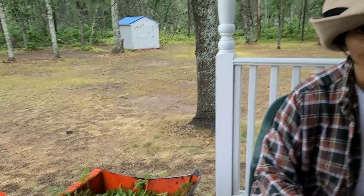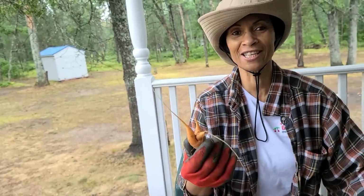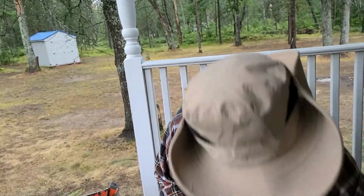Well, we got the harvest in, as you guys can see. We're sitting on this enclosed porch out of the way. Look at that carrot there, folks. That's an unusual one, but it's still edible. Yeah, that's right. She's taking the littlest carrots and she says that's a mouthful. We're not getting rid of them.